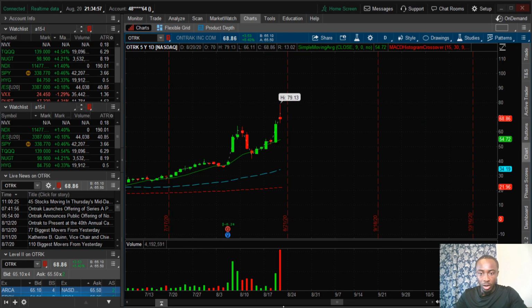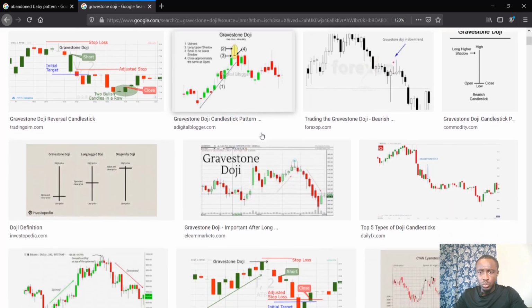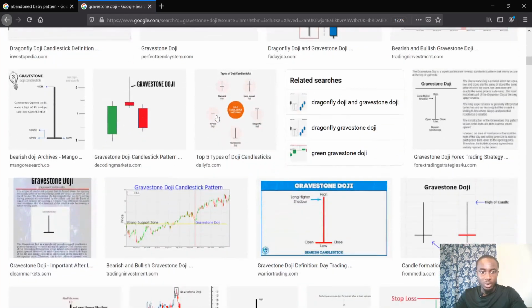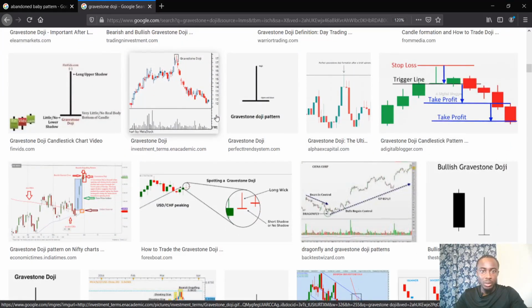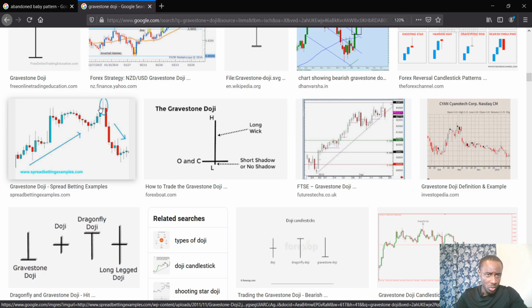Now if you go on Google right there and you type in gravestone doji, here is what I want y'all to see. There's multiple examples of it, but the two that I want y'all to see, the first is this one right here. As you can see, there is the run up, there's the green candle followed by the gravestone doji, and what happened next after the gravestone doji was a massive dump.